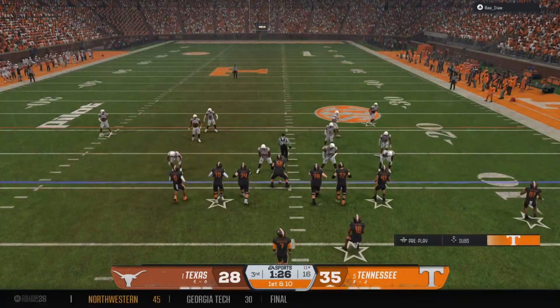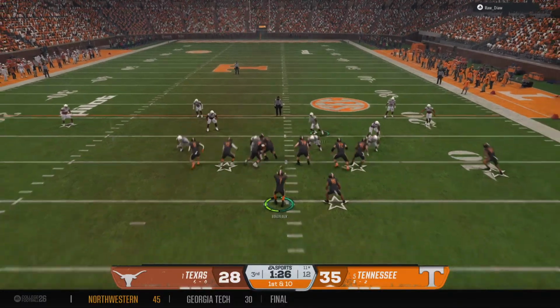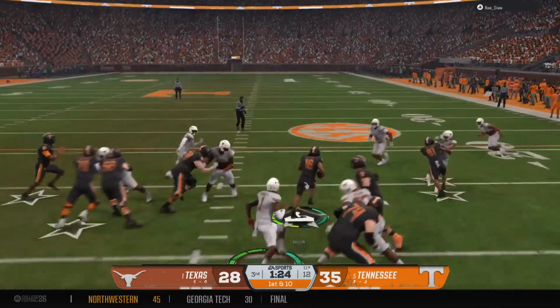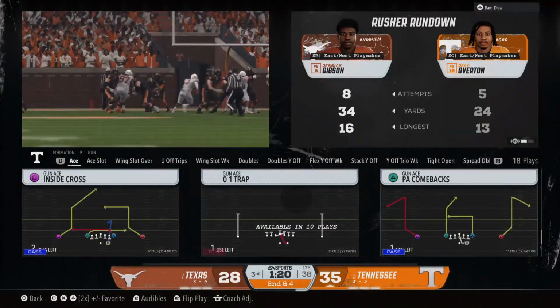Here's the first play of the drive now. They begin from their own 11. Using the ground game here. Tailback, here's the handoff. They'll tackle him at the 17-yard line.